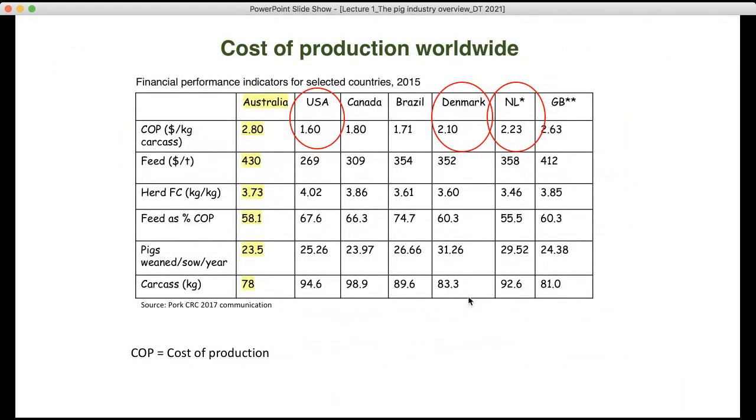So just to finish, this is a table demonstrating cost of production for different countries. Australia is in the first column, so our cost of production is around $2.60 to $2.80 per kilo of pig meat. I've circled the US, Denmark, and the Netherlands because those are the countries that import to Australia, so they're our big competitors. If you look along there, you can see their cost of production is much less than us. So that's why in the supermarket, the bacon and ham that's imported is much cheaper than Australian bacon and ham, which is a challenge for the industry.